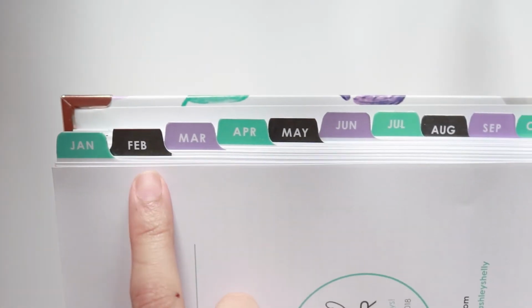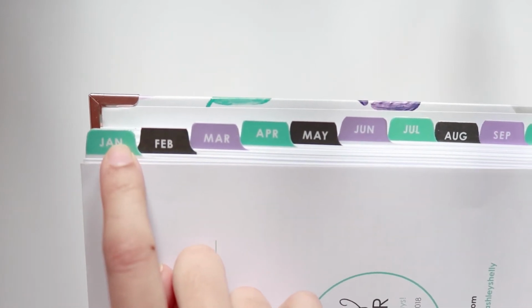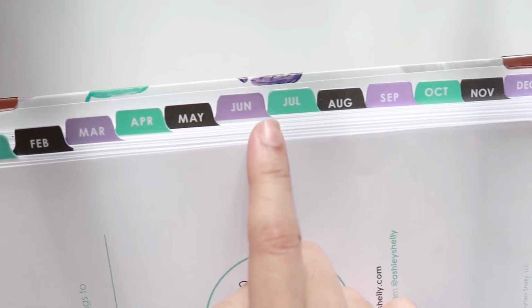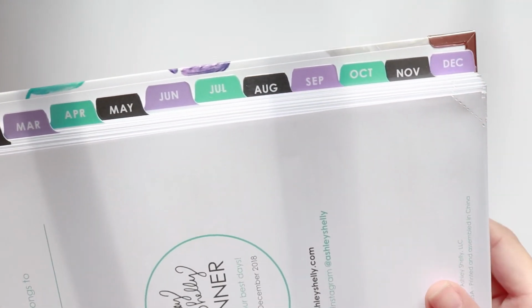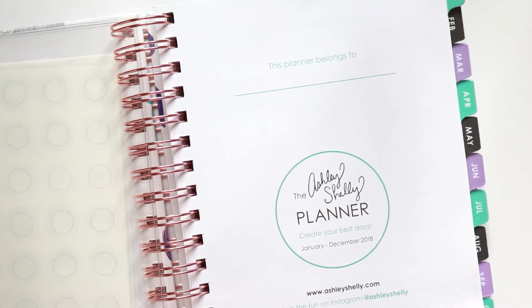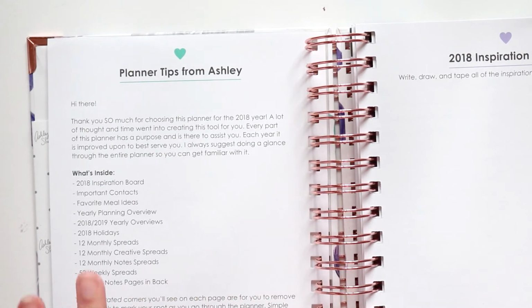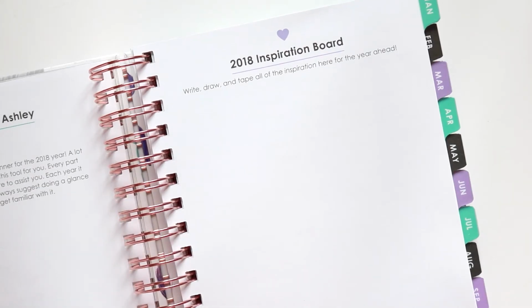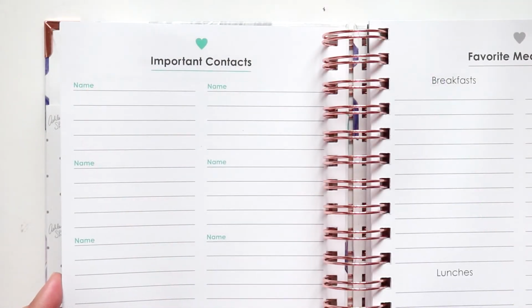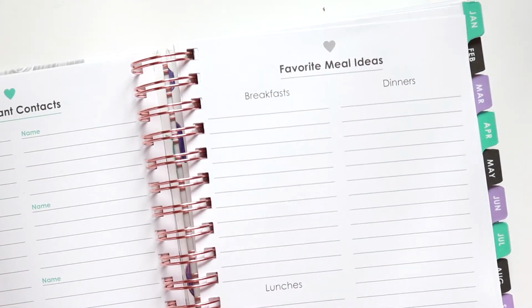Just to give you a close-up of what the tabs are, even though they're slim, they're very sturdy. They're on separate cardstock, and they're all laminated. So those will hold up quite nicely in a purse. Here you just have your standard cover page with a space to put your name. Then we move into some planner tips directly from Ashley herself. And she also gives you an entire page for your inspiration board for the year. Next up, she gives you a page of important contacts and also favorite meal ideas.